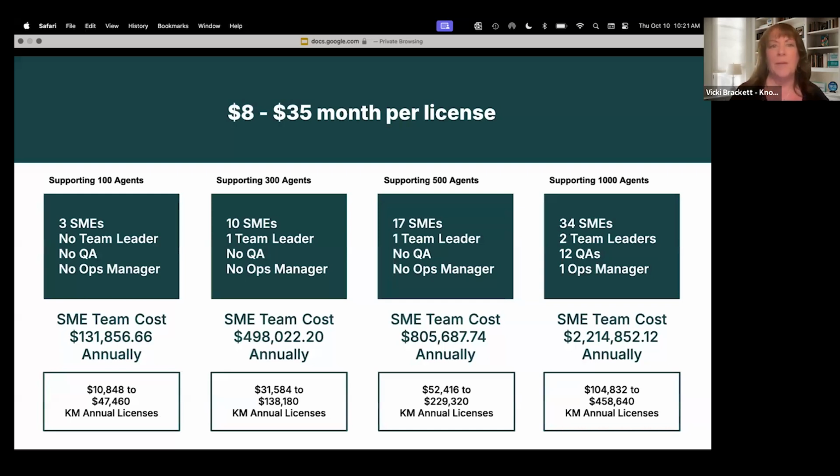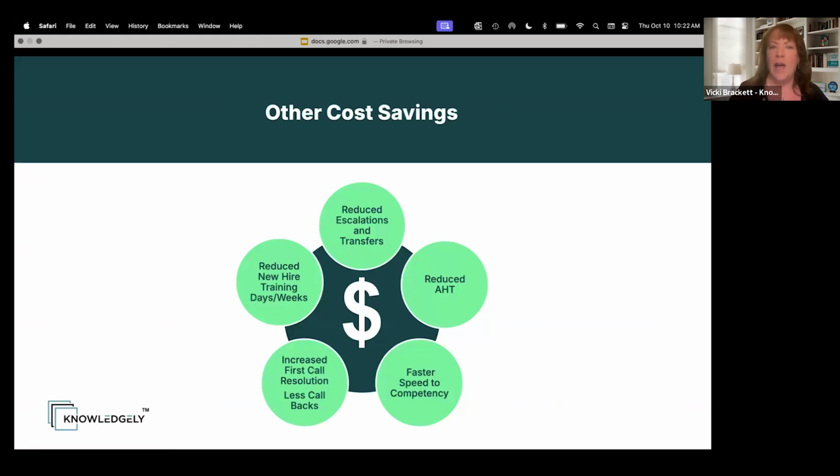Well, Vicki, as you've drawn this out, this is a great way to look at it because it's very clear, it's very simple, but there are all these ancillary effects that happen as well, where you're going to get cost savings even beyond this. But this is a really clear way to paint the picture for the executive team. Yeah, this is just great. To your point, this is just for the SME team or tier 2 or the support desk. Here are some other cost savings that Greg was talking about.